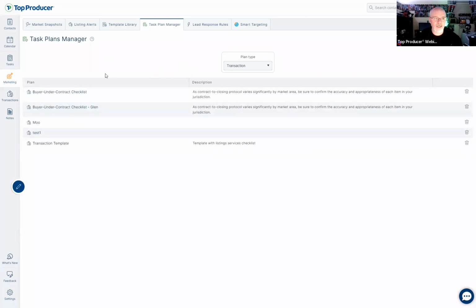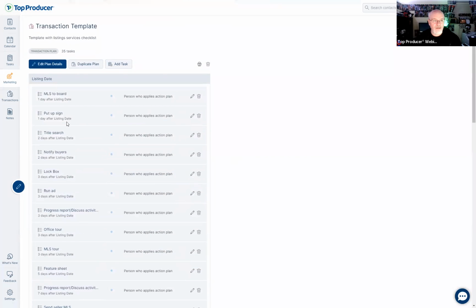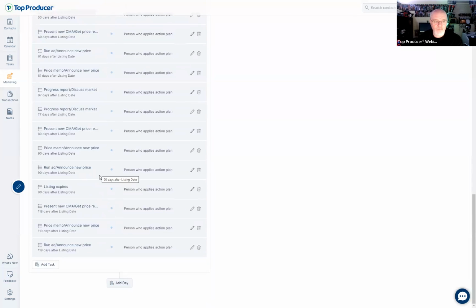So if I click on the transaction ones, let's just take a look at this transaction template I have here. And I hope there's something on this one unlike the others. Perfect. So this one starts from day one. This is a good example for a seller. Right off the bat, you're putting the information up to the MLS, you're putting up the sign, you're doing all the different searches you have to do. And you'll notice this is a very long task, but you'll notice here, everything is following the listing date.